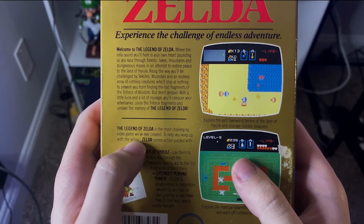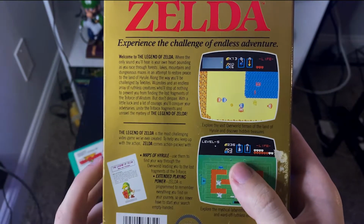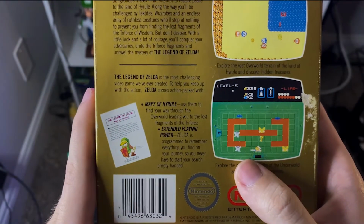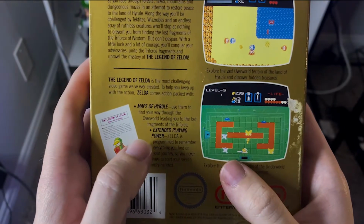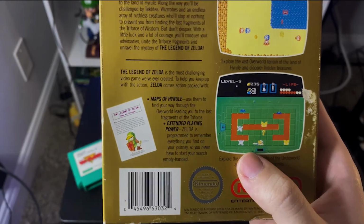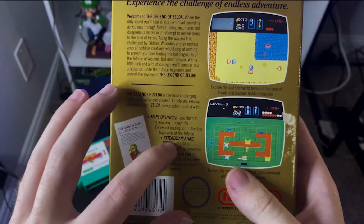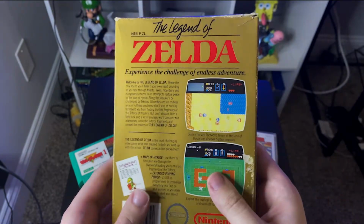The Legend of Zelda is the most challenging video game we've ever created. To help you keep up with the action, Zelda comes action-packed with, and here we go, this is where it gets good, maps of Hyrule. Use them to find your way through the overworld, leading you to the lost fragments of the Triforce and extended playing power. Zelda is programmed to remember everything you find on your journey, so you never have to start your search empty-handed. So what that means is actually the fact that this game has save functionality.